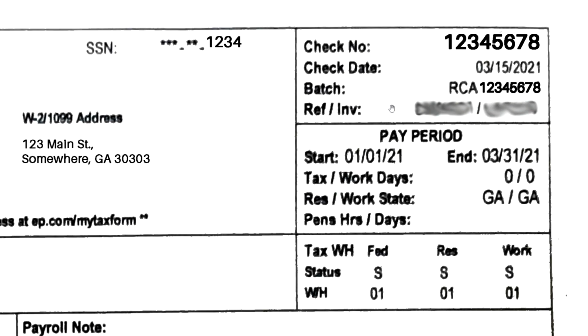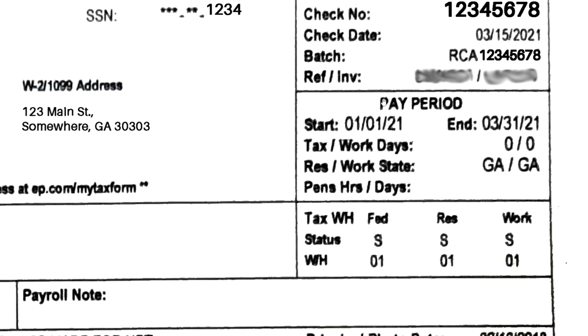I'm not sure what that means here, but below it, there is the pay period, which started on January 1st of 2021, and it ended on March 31st of 2021. Now, probably if you are getting paid weekly, this is probably going to be a 1 week difference, but because this is a residual check, they usually calculate it per quarter instead.